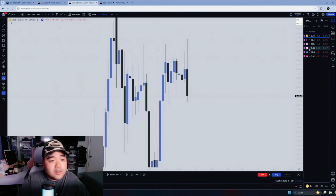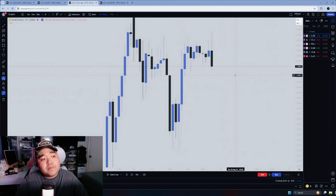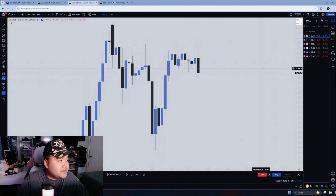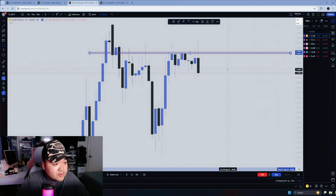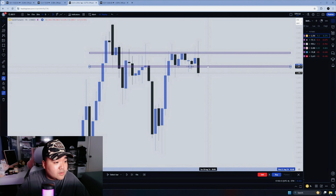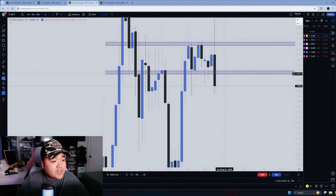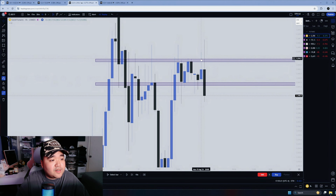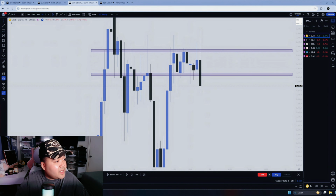So what do we do? We start on the 1 hour time frame. Okay, this looks really ugly, but you just have to focus on the main areas. So we have a resistance over here, and then you also have a support somewhere right here. You kind of see here that you have resistance here, rejection to the upside. So this is the level that you had on the 1 hour.